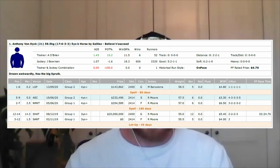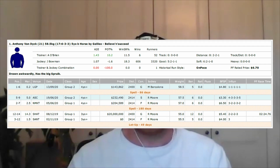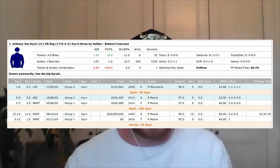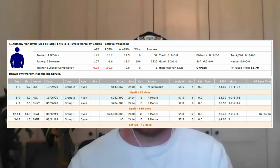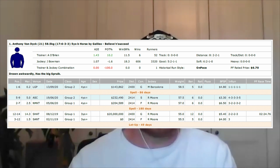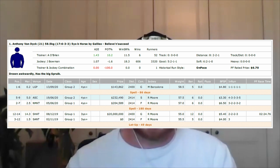As you can see with Anthony Van Dyck, a lot of professional punters had him mapped forward. He ended up going back. And with the benefit of hindsight, that was probably the difference between winning and losing. The horse was slowly away, but still ran a really big race based on, I guess, the Betfair model's prices, the Punting Form data, and what the market expectation was.